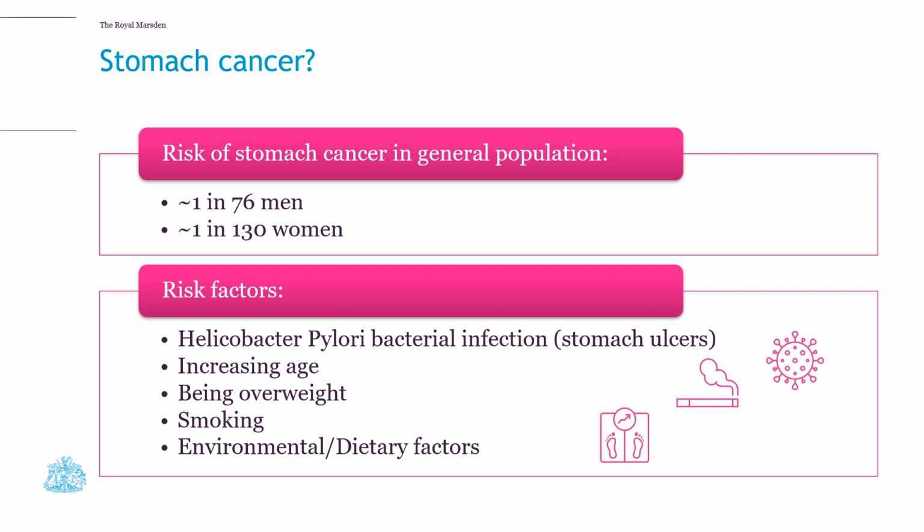The other cancer type that is of interest as well is cancer of the stomach. So cancer of the stomach in the general population, there are slight differences between biological males and biological females. So we know about 1 in 76 men will get stomach cancer over their lifetime, and about 1 in 130 women. There are certain risk factors that have been identified.